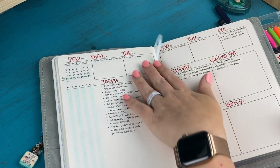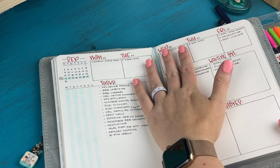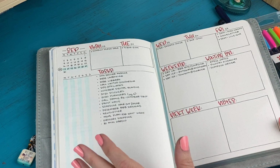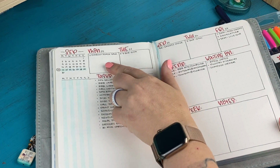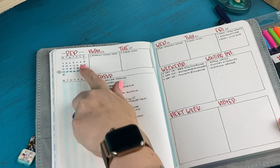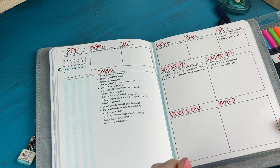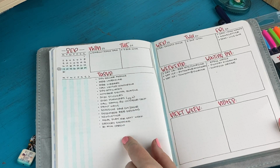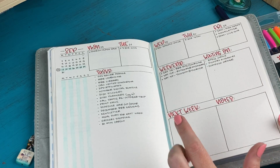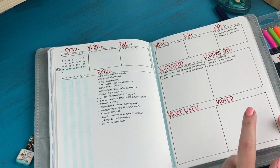And then last but not least here, this is my current weekly spread. I just set this up this morning, and I've set it up in very much the same way. I have my spaces for appointments and events on the top. I've got my current week and my mini calendar highlighted there, a section for tasks, a section for weekend, waiting on, and then I added 2 new sections, one for next week and one for notes.